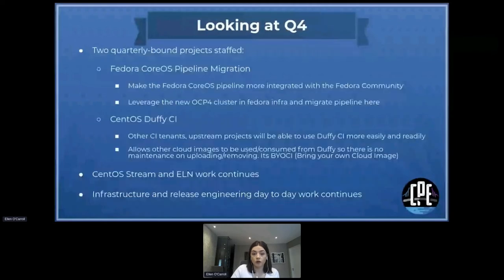So looking at Q4 then, we are currently working on two staffed projects, the first of which is Fedora CoreOS pipeline migration. So the aim of this project is to make Fedora and the CoreOS pipeline more integrated within the Fedora community and to leverage the new OCP4 cluster in Fedora Infra and migrate a pipeline here.